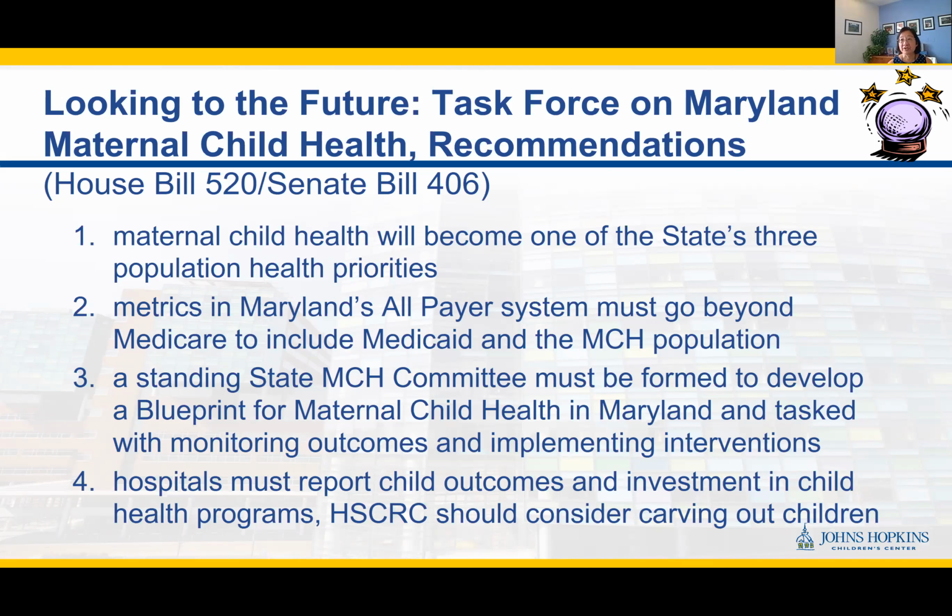Second, have metrics in Maryland's all-payer system that go beyond Medicare. It's a Medicare waiver, so the metrics are Medicare, to include Medicaid and to include the maternal child health population. As we all know, maternal child health is not covered, except for a very small percentage of children, by Medicare.